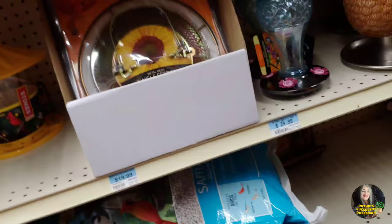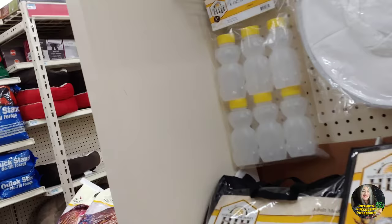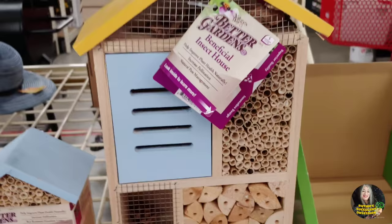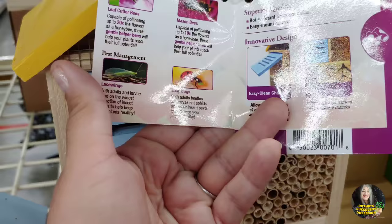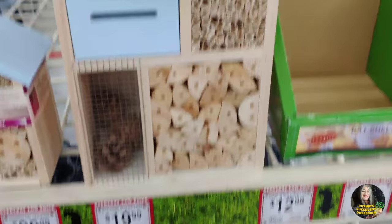All kinds of bird feed, beekeeper stuff. Wow. Look, it's a beneficial insect house. It helps improve plant health, naturally increase pollination, natural pest management. It's kind of cool. $19.99. They have different ones.